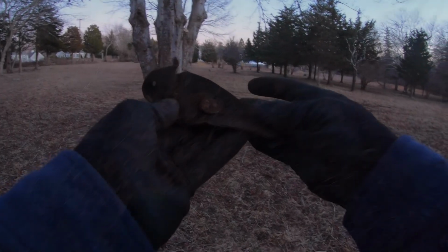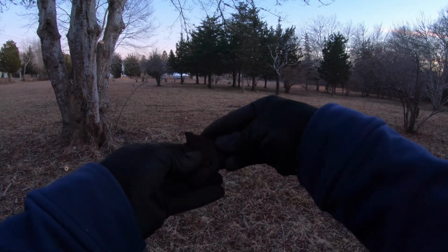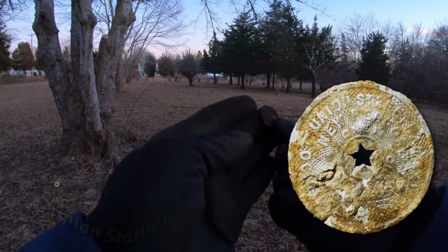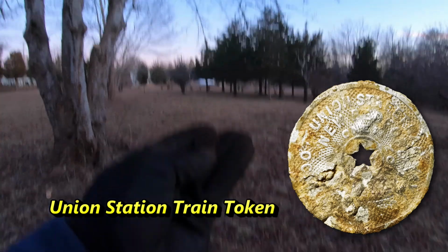I'm going to take this out in the sun. I'm going to try to find some light. See if we can get a better indication of what the heck's going on here. There it is. Wrapped up in a little triangle in the ground. I don't think it's a coin. It might be a token though. It's just so lumpy bumpy. But it's got the thickness of a coin. Doesn't seem to have the weight.